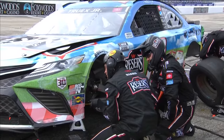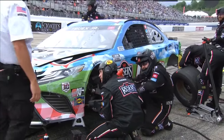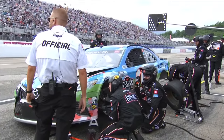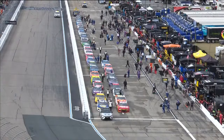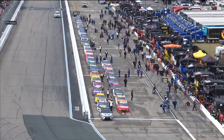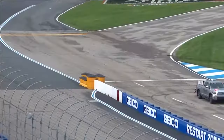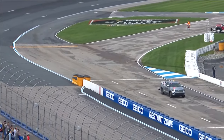Well, the fun thing is, while the cars are on pit road, that's slowing down the process of drying up the front half of pit road, but the entrance to pit road, they're getting ready. They have been working on that, and that's actually drying pretty well. Looks like they've moved on from turn one where the weepers were and have that taken care of pretty well.